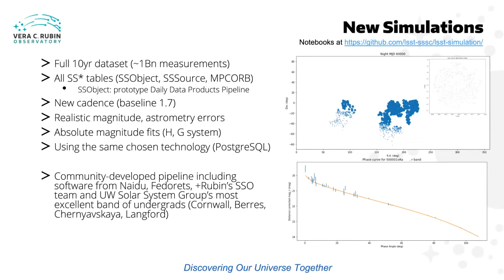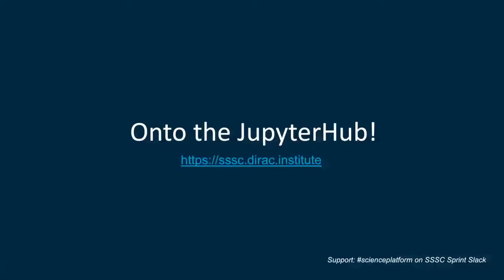And then Rubin's SSO team and UW's Solar System Group's most excellent band of undergraduates, as they call them here, who have been implementing all these various measurements and columns that we have in the simulations, and hopefully learning something about LSST and the solar system now. So if their application comes across your desk for graduate school, hire them. They know how to work with LSST data.